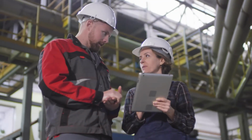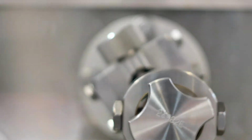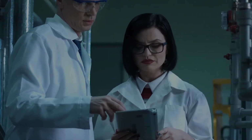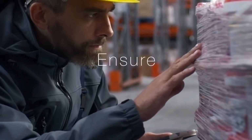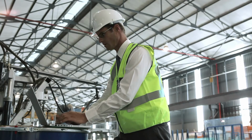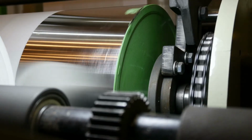As a manufacturer, you need to innovate whilst bringing products to market on shorter cycles. Make informed decisions based on real-time information. Meticulously manage the supply chain and inventory levels. Ensure quality control. Odoo Manufacturing ERP pulls all the elements together that are required to run a successful business.